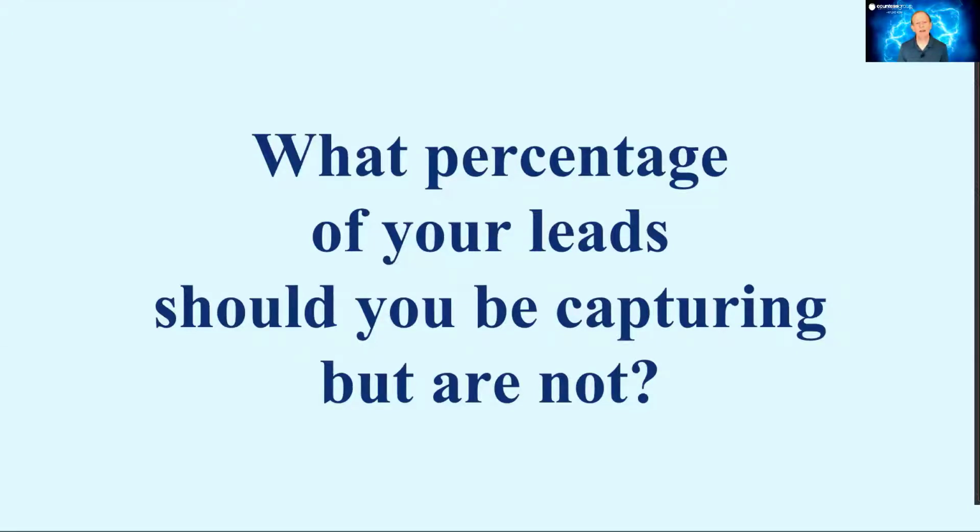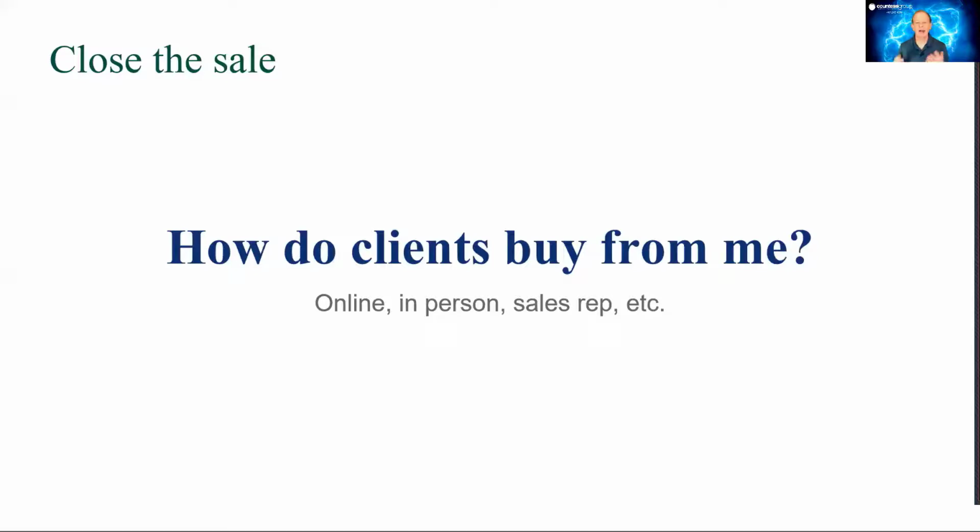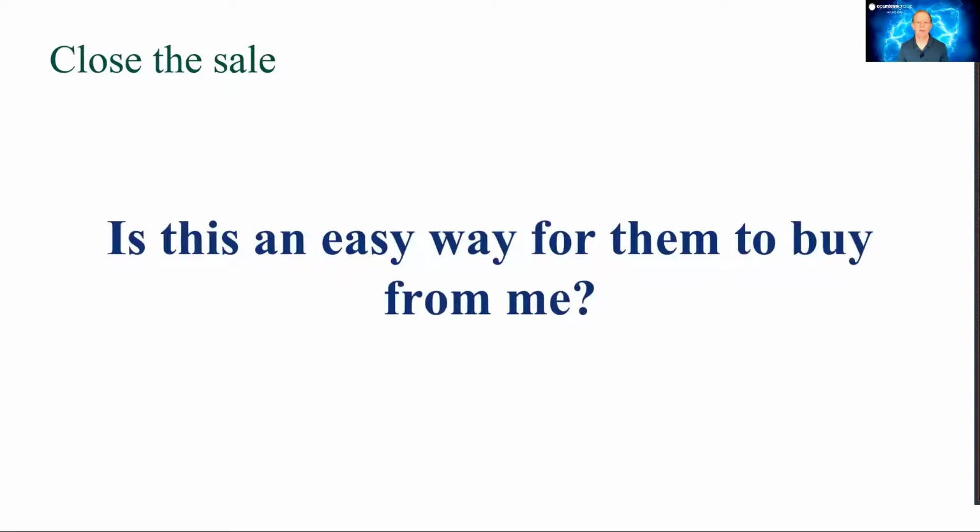Now we move on to the educate stage. And how do clients buy from you? Is it online, in person, or with a sales rep? Go ahead and take a minute to write that down and be fairly specific. I'll give you a second to do that. Think about this. Is there an easy way for them to buy from you? And also write down why or why not. Go ahead and take a second to do that.